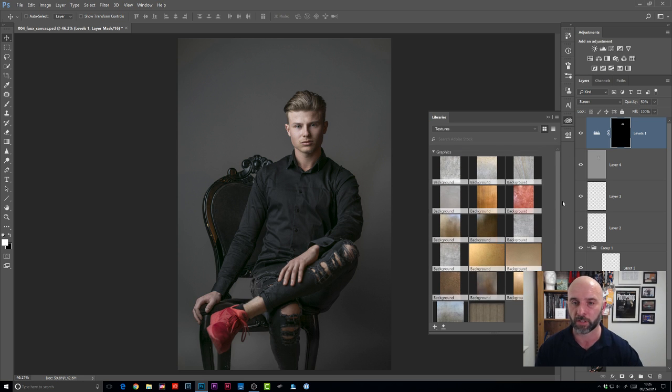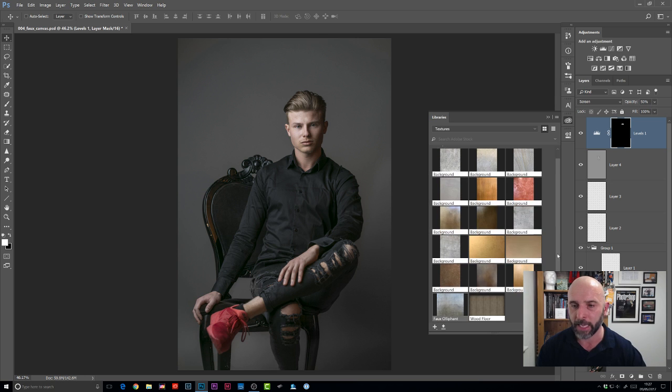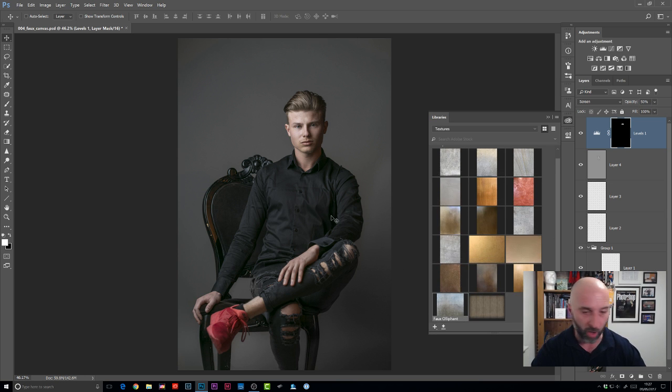So you can see lots and lots of different textures. You don't have to keep them on there if you're not using the cloud. Just keep them on a folder on your computer. But very quickly, to show you how you can create that fake canvas, expensive looking background, all you need to do is add the canvasy texture that you've got there, or any texture, drag it on top of your picture.